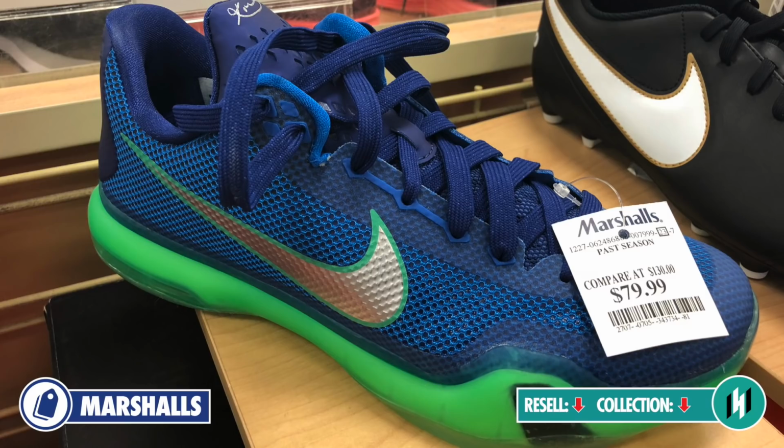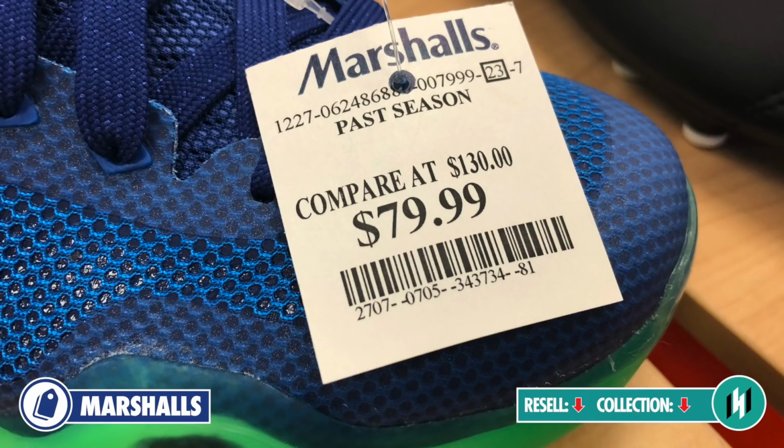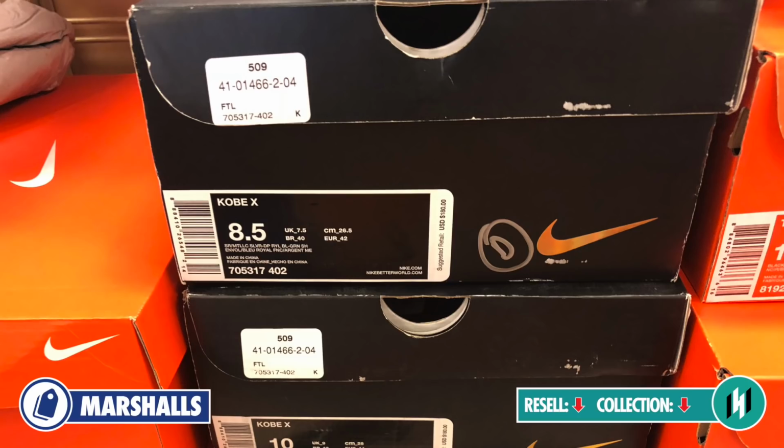And the same thing for these Kobe 10s, super high priced, $79.99. And, man, we've seen these so often, and believe it or not, these actually came out in 2015. They're still around, haunting us at every Marshalls we go to. Super high price, gotta wait for super clearance, and even then, you have to pick it up for like 40 bucks. Most of them selling for 80 range. One of them actually sold for 100, but you're pushing it again with the $80 price. That's it for Marshalls.